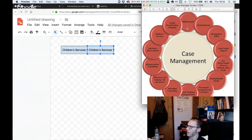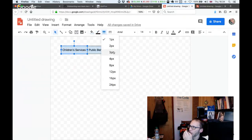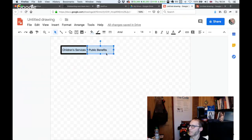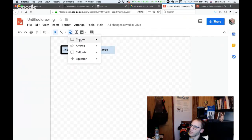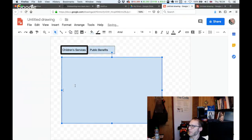So I'm going to put another one that's public benefits, and so then, for example, if the person had highlighted the children's services, and that was the tab that was active, then there would be a set of notes underneath. There'd be a space specifically for writing about any issues related to children for this client. So they might say, the client has 3 children, aged 7, 13, and 15.